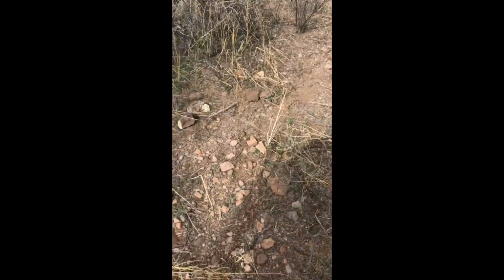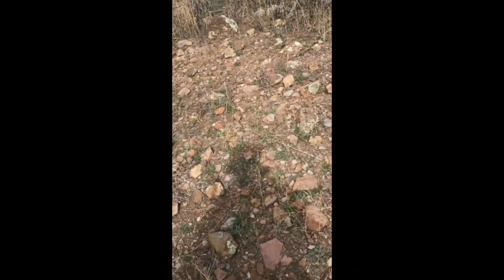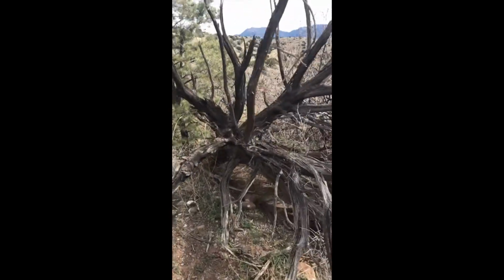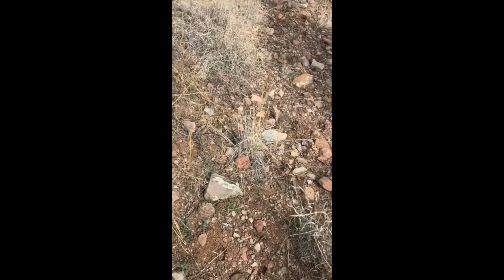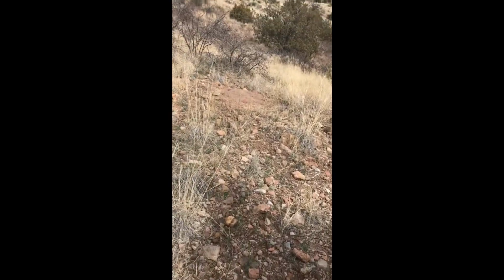Just kicked up a little rabbit. Should have shot him. Really cool dead tree. A bunch of dotrinics.